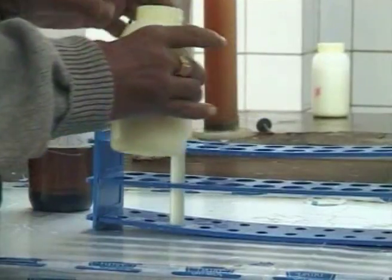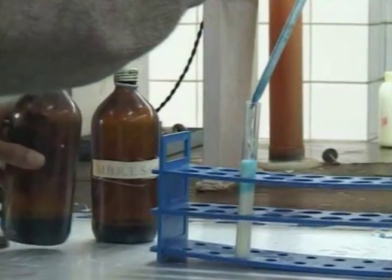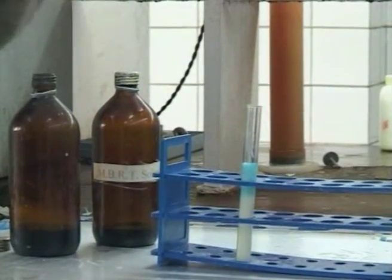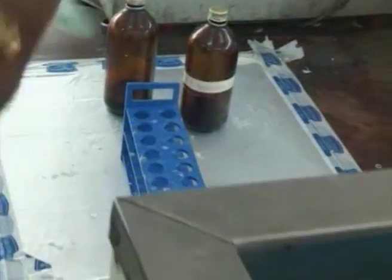Sterile all the equipments before use. Take 10 ml of milk in test tube, add 1 ml of methylene blue solution and mix it. Keep in incubator at around 37 degrees centigrade and observe the time of change in color of milk.